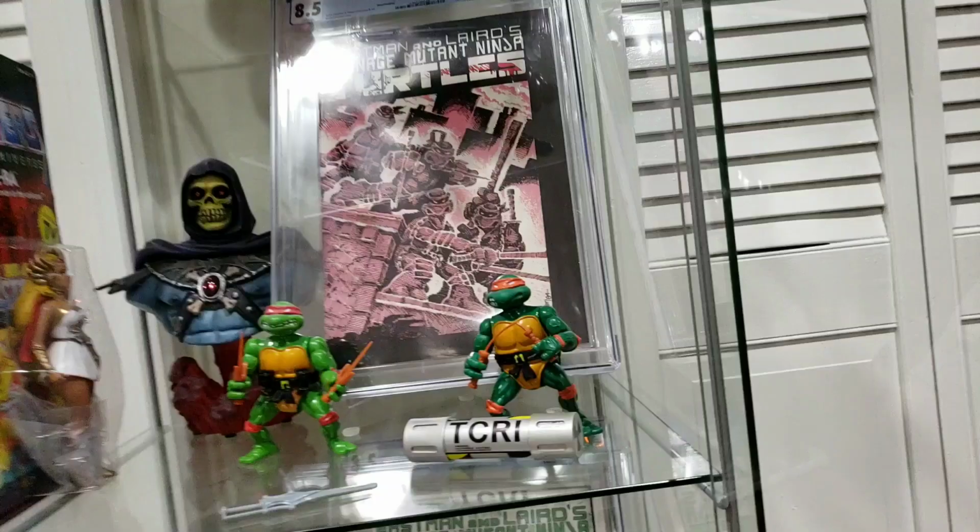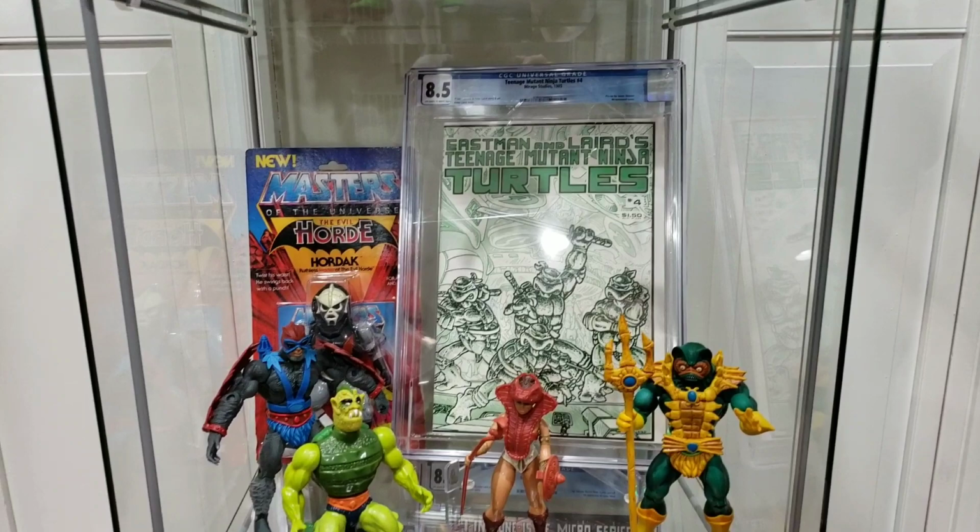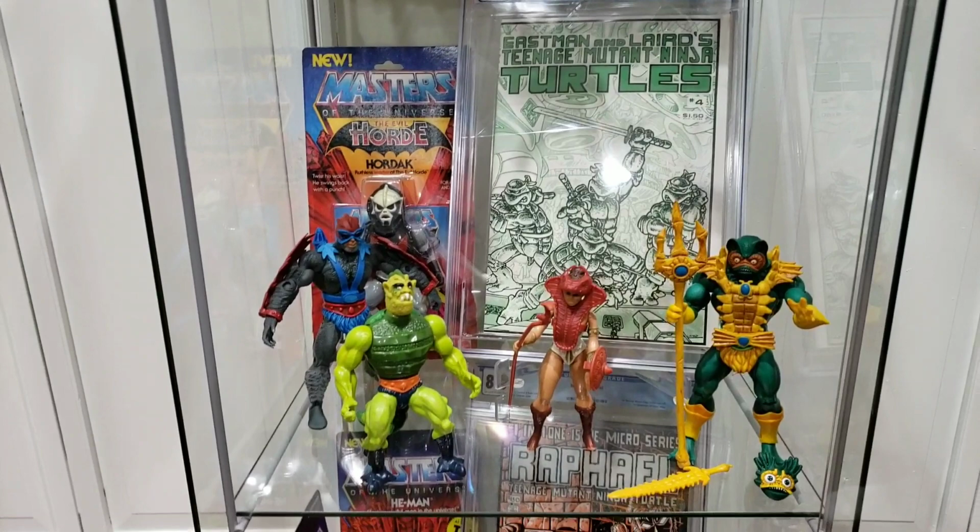Coming down, another Turtles book. Just a cover. I just love this cover. This is a first print. This is number four. And then some toys. The two on the ends, the Stratos and the Merman, those are of the new generation He-Man toys, a little more expensive and detailed.